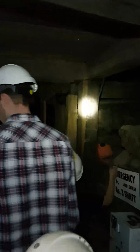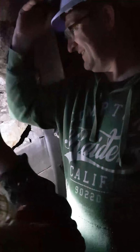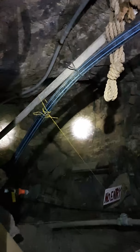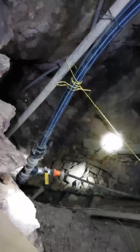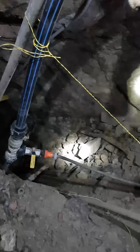You cover the light. Cover your light on the helmet. Cover that up and it flies up. Ah, you cover that. If you can. Wow. Man. Oh, did you see the sparkles in the rock? Pretty cool, eh?